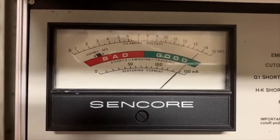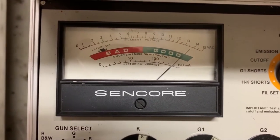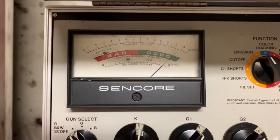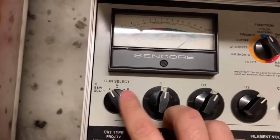Cutoff is good. I mean, as far as the red gun is concerned, this should be a brilliant, very sharp picture we should get here. So good news. Good news on the tube so far. Now we're going to move on to the other two guns. So we're going to do green next and blue.